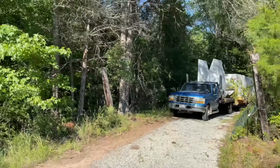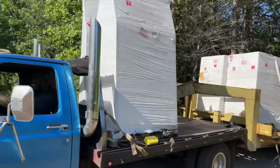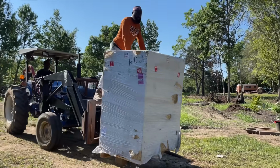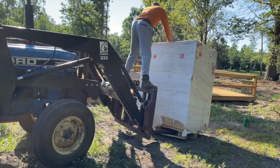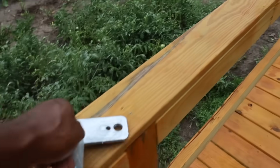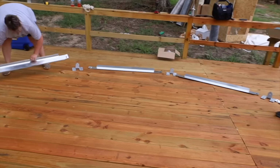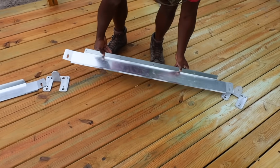We finally made it to the location. I had to straddle the tractor to make sure the domes didn't tip over. Now, let's assemble our geodesic domes. Our good friend Angela and Big Mike came over to help us with trying to figure out how to assemble the domes.